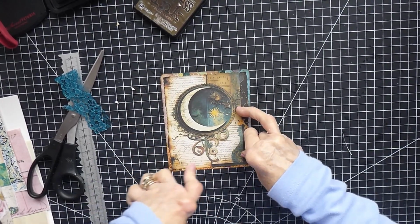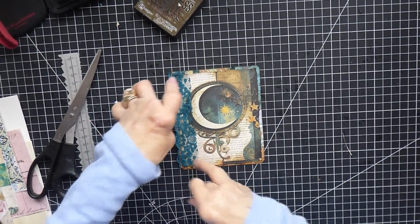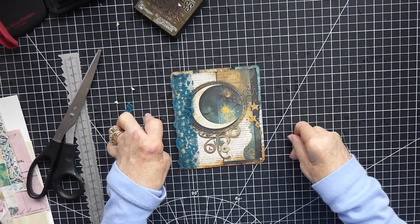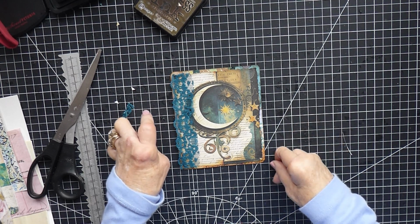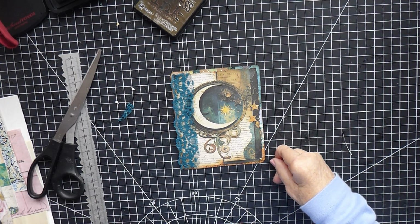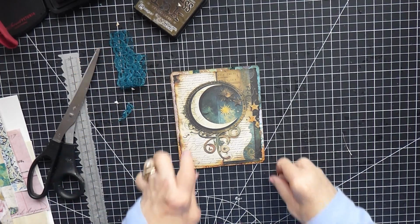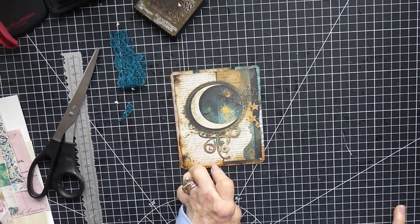Alright, so I definitely want that there. Just trying to decide. I think I want to do a little bit of embossing on here. So I'll do that. I'll put this on at the end. Okay, I'm just going to get my embossing stuff, and I'm going to do these stars, I think. Yes.